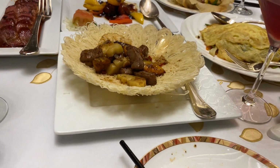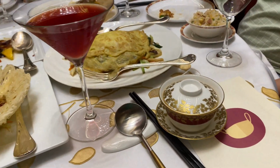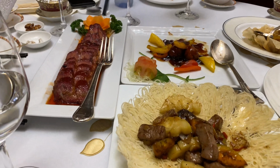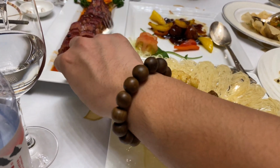Where shall we go next? We have pork and we have the omelet. Let's save the omelet for later. We asked the server her favorite dishes here. She says the omelet with the vegetables. So we're gonna make that last. Okay, that's what we'll do. Barbecue pork time.